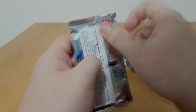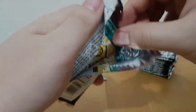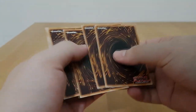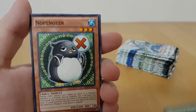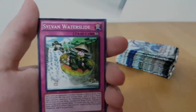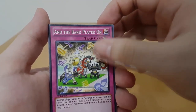So, moving on to the second booster. Let's go, guys. That totally ripped the wrapper. Three to the front. Umbral Horror Ghost. Reverse Breaker. Nope, Penguin. Core of Korakumeru. Sylvan Waterslide. And the band played on.